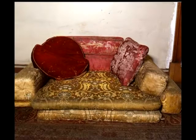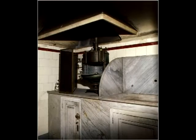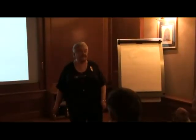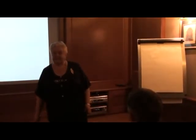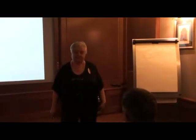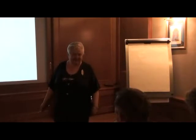And some more. And these are the cupboards. This is where they prepared coffee. Tea was not popular. Tea is very new in Turkey. Everybody thinks that it is a very old Turkish tradition. No, coffee is an old tradition. During this time, tea was not drunk. They didn't drink tea.